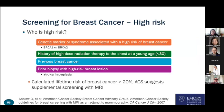If you have a history of high-dose radiation therapy to the chest at a young age, so yes, less than age 30. If you've had breast cancer before, or if you have a prior biopsy with a high-risk breast lesion like atypical hyperplasia. Those patients are considered to be more high risk. For any of those patients, you can use certain tools where you'll compute a lifetime risk of breast cancer.